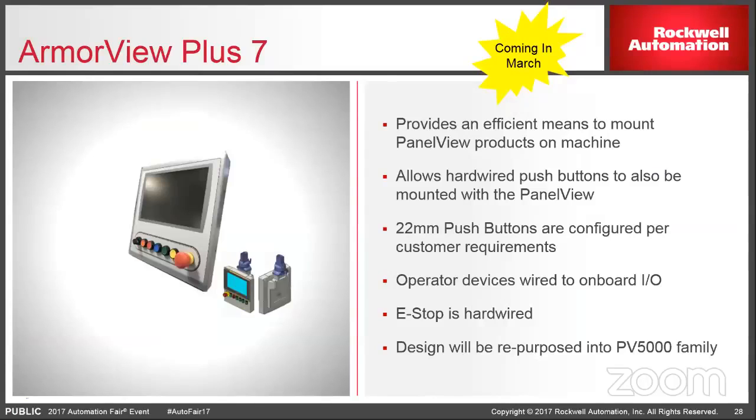If I remember, it looked like it was a 10-inch. I'm not sure if we're going to have multiple sizes. I think we'll probably end up having a few different options. It's either going to be a 10 or a 12.